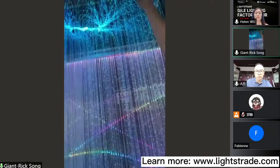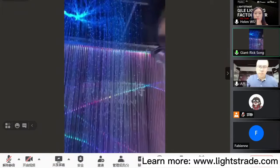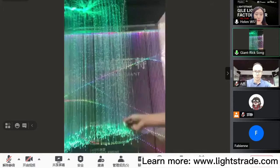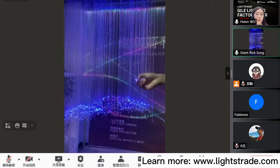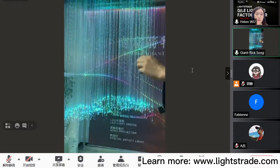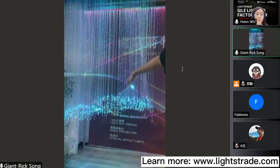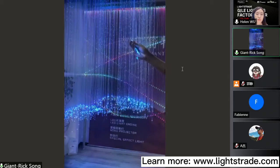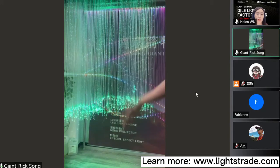You just need to hang the fiber from the ceiling and drop it just like that. Once the lighting is on, it is very safe to touch, and you can cut it by yourself. If you think it is too long, you can cut it or twist it. It is very easy to do it by yourself.